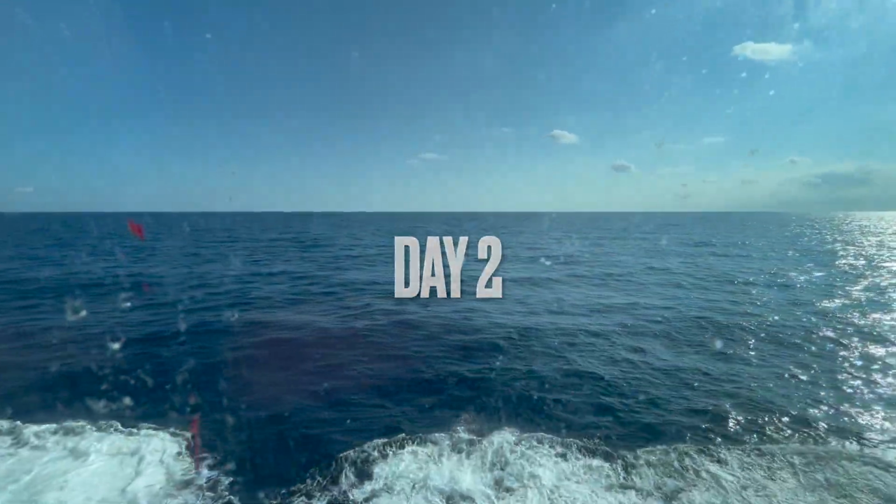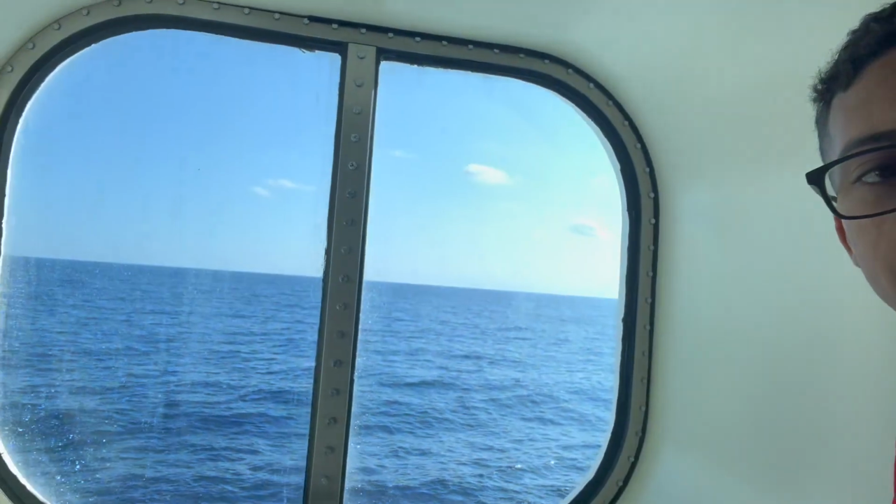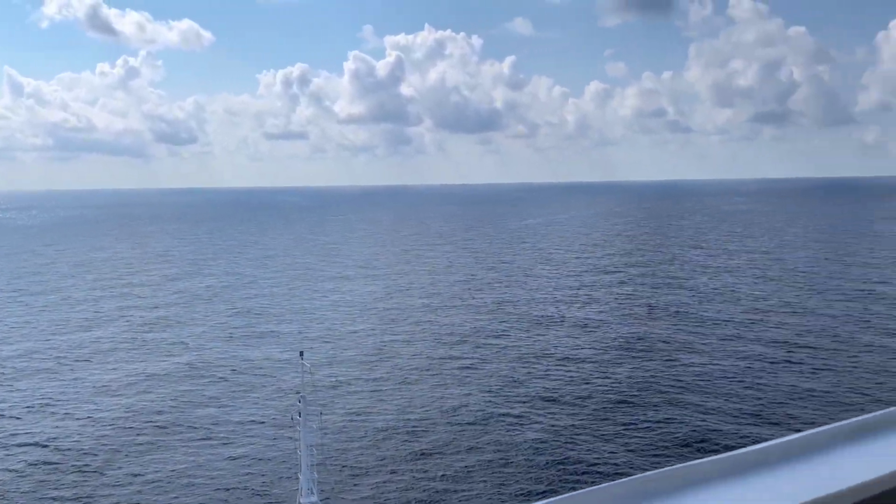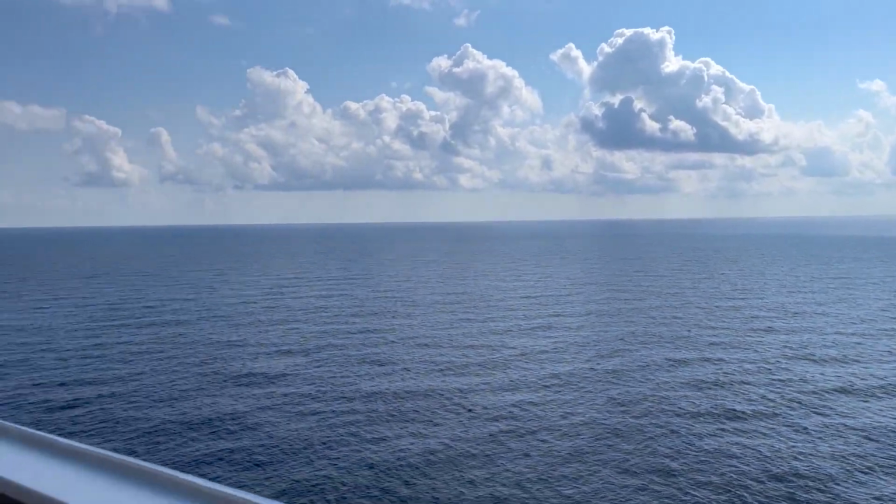Alright, it is now day 2 of our cruise, and yeah, we are now in the middle of the ocean. I'll probably get a better view of the ocean from the Lido Deck. Well, I don't know how I'm gonna start today. I'm wondering if I should go to the water park or go on the Skyride, or maybe do the ropes course, or look at all the other stuff they have on deck. So yeah. And welcome to the Gulf of Mexico. Obviously there's a lot of water.